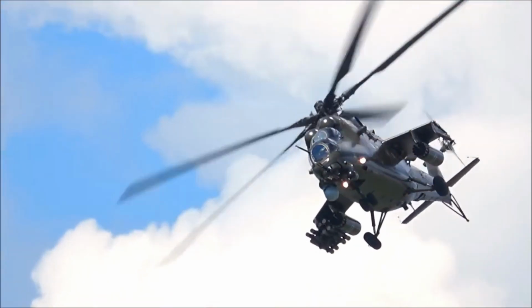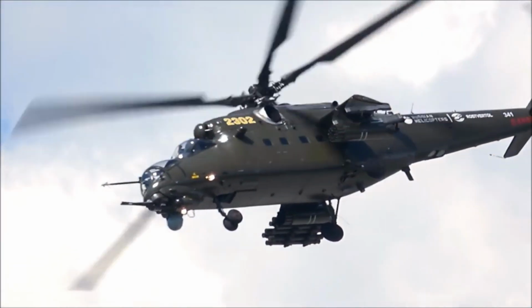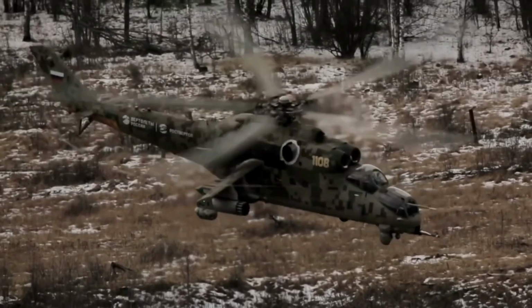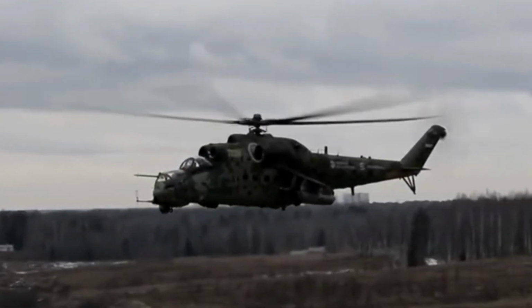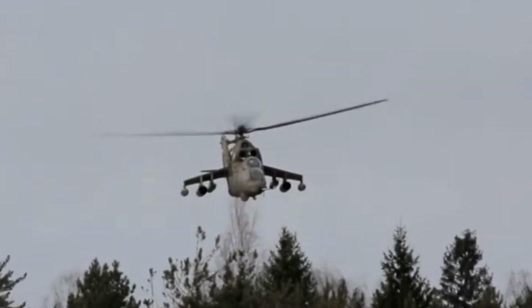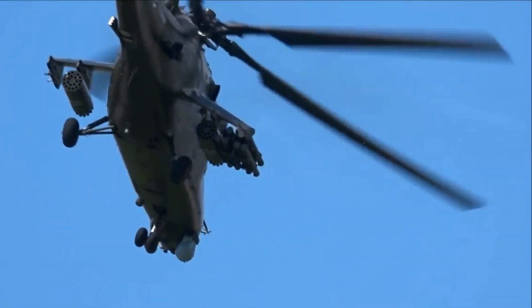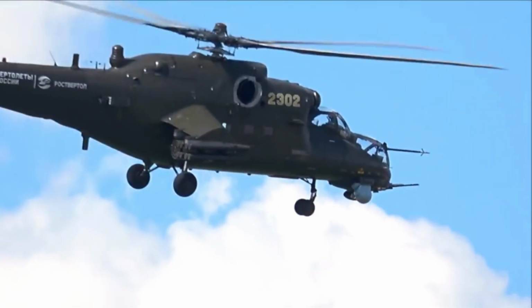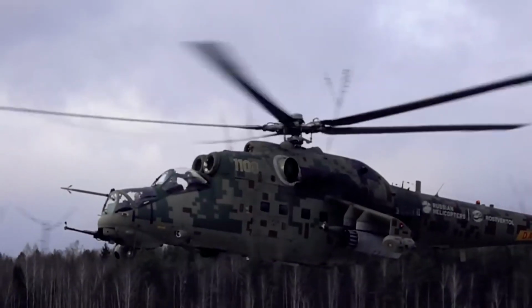Engine and speed: Two Klimov VK-2500 turboshaft engines with thrust 2,100 shp each. Maximum speed 310 km per hour and cruise speed 260 km per hour, and also reach maximum range of 1,050 km and endurance 3 hours 30 minutes without additional fuel.